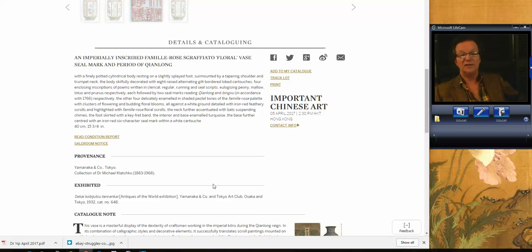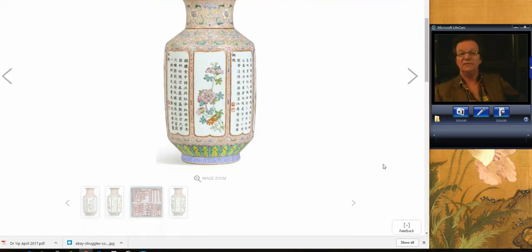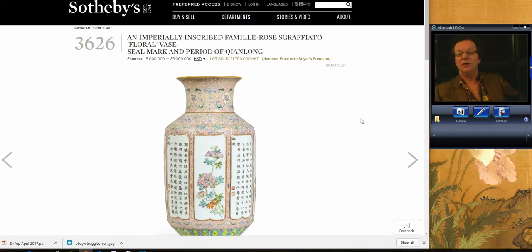And then this vase also had been in the collection of Dr. Michael Klatchkow up until 1968, and that was it. So this painted vase hadn't been on the market in a long time. It came to the market, and everybody loved it, and it brought 21 million Hong Kong, or nearly $3 million.